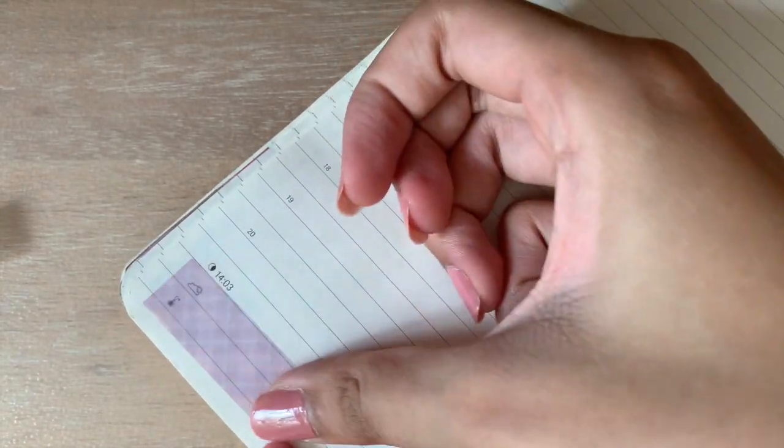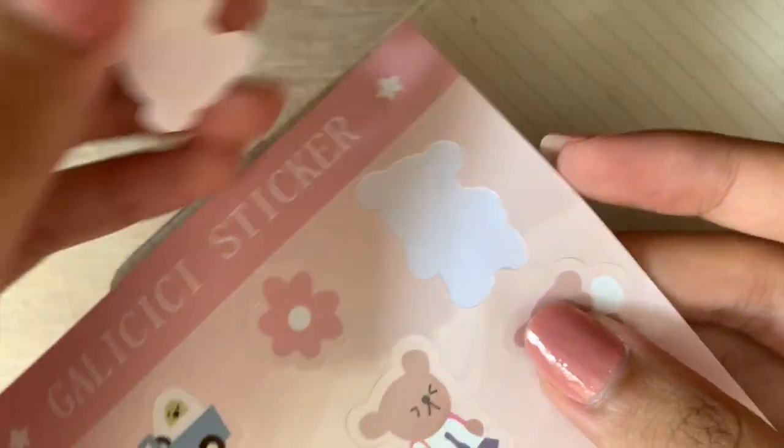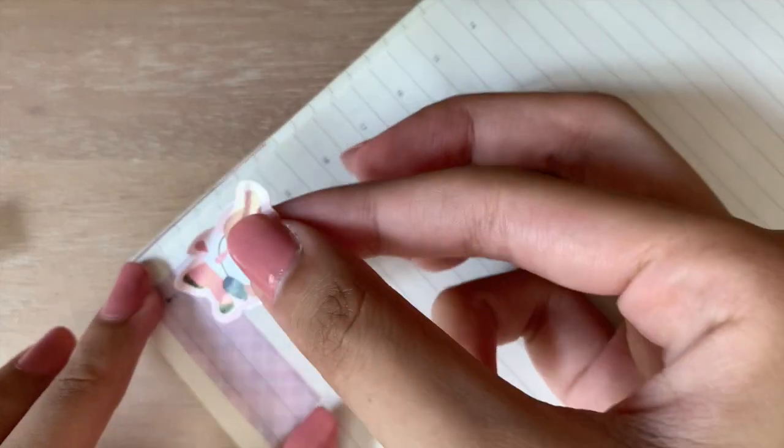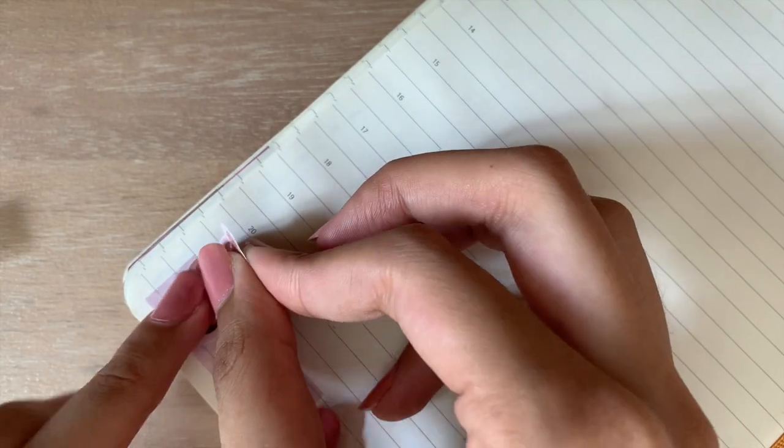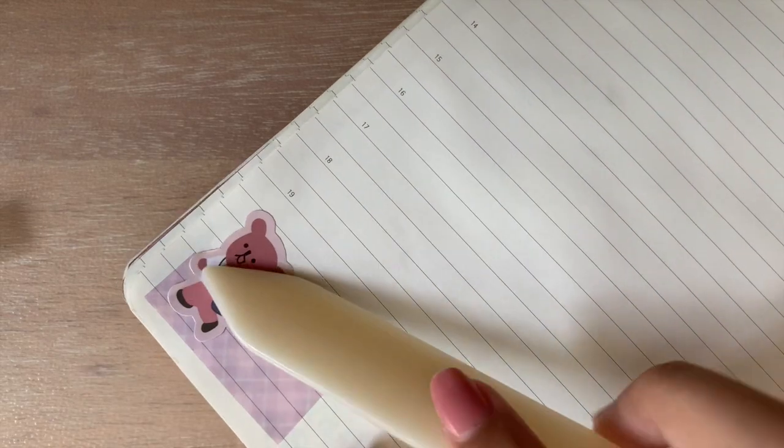I decided to use that sticker that was kind of peeling off already, and it actually was super sticky. It stuck to the paper as soon as I put it down. So you have to be super decisive with using these stickers because you can't transfer them once you've stuck them down.